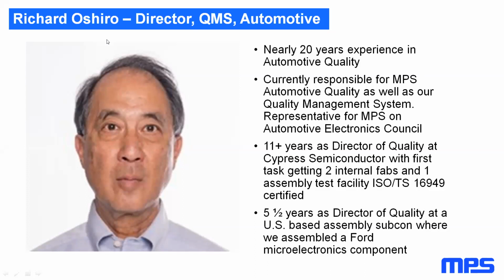Prior to that, and more importantly, I was the director of quality for a US-based assembly subcon, where we assembled a proprietary package for Ford. And there I learned all of the intricacies of working for an OEM. And the phrase that we had at that time is, "Have you been driven by Ford lately?"